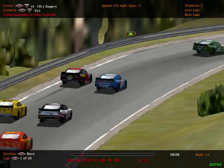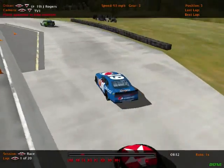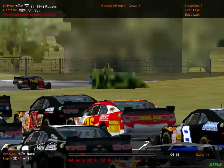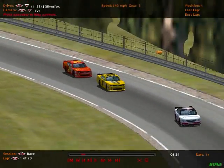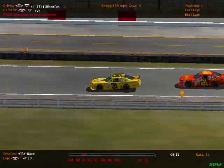Side by side between the 28 and the 19. Preferred line now goes to Jake Rogers, and I believe he's going to clear him heading into the bus stop. Yes, he is. Rogers moves to second. Davis falls to third. Drew Austin has been able to take the fourth position away from James Zellerfox, who now is under fire for the fifth position from Adam Chambers.